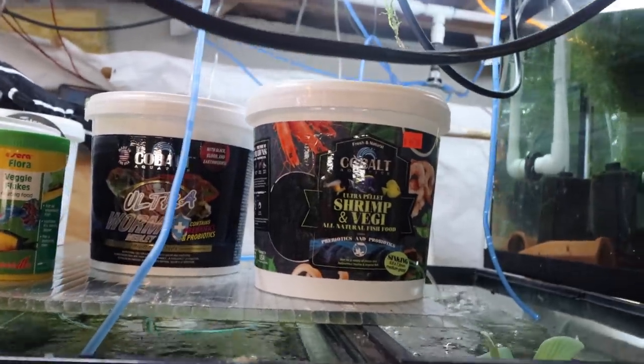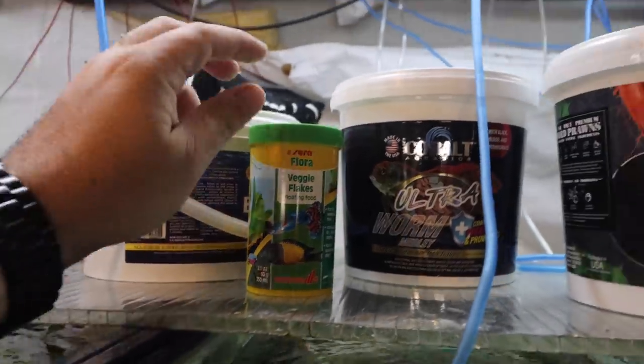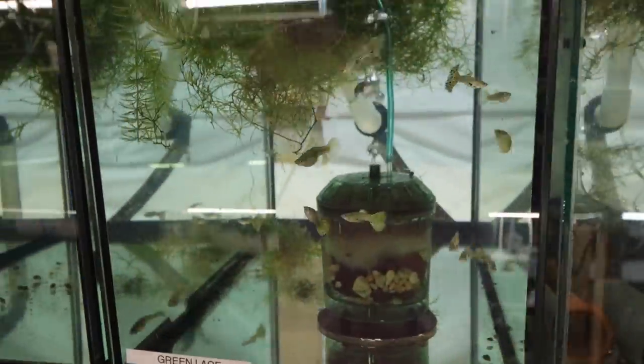Lisa sent me a nice t-shirt. We got the Cobalt Ultra Worm Medley. These veggie flakes from Sarah, I bought, actually I was given a bunch of stuff from a friend. She's moving and she had a ton of food.